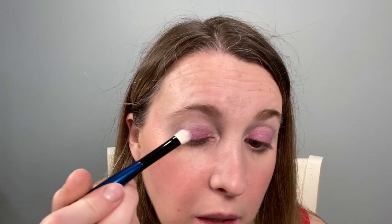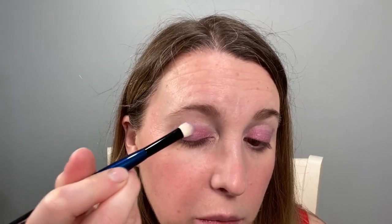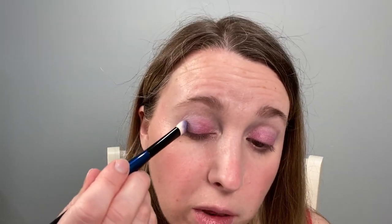And I'm gonna apply this on the inner portion here of the lid. So I'm going to about here. Wiping off the brush, I'm gonna go into the blue, the deep blue in the middle. And I'm gonna do the outer portion and kind of overlap it. I kind of want to get a purplish shade here, the transition. Go ahead, just a little bit more of that.